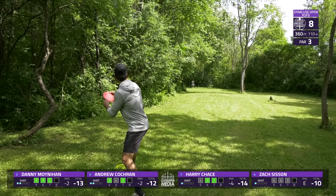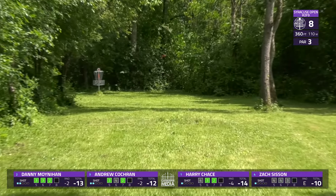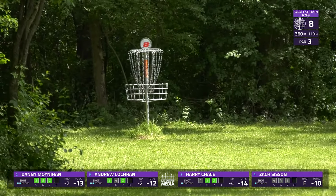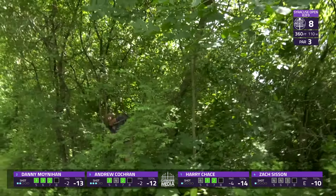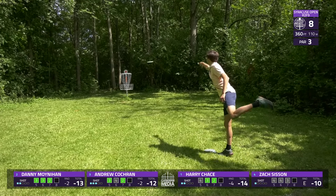Yeah, that was looking good. Or not even the tree, it's that little stump thing over there. Just a really tough break. And has this to save the par and catches the cage. Not a bad effort. But, a little course maintenance there out of frustration, perhaps.